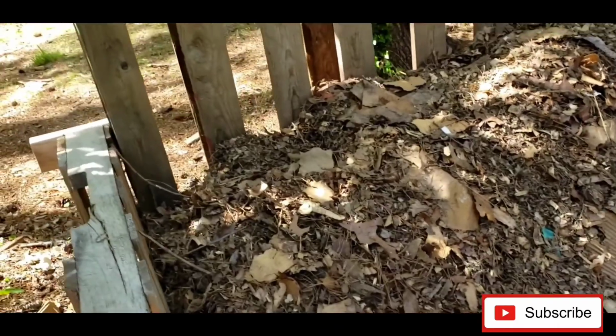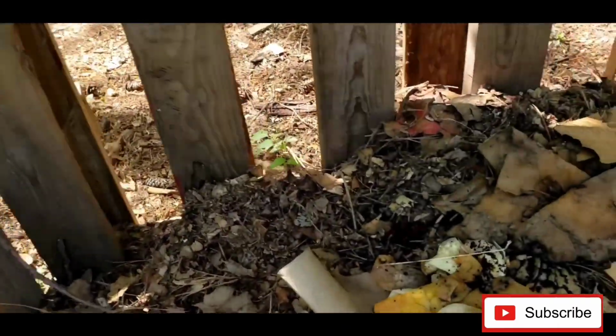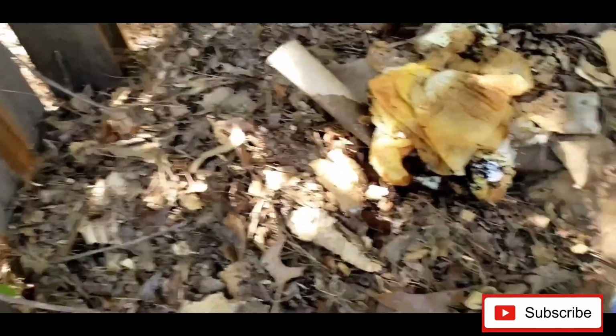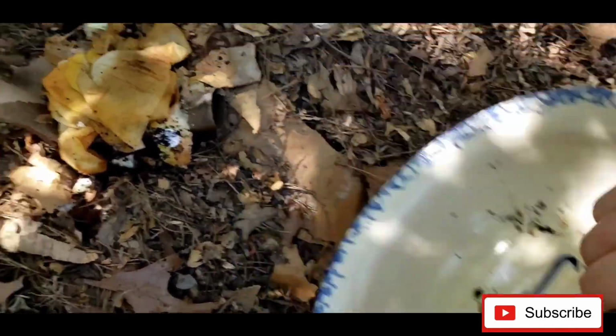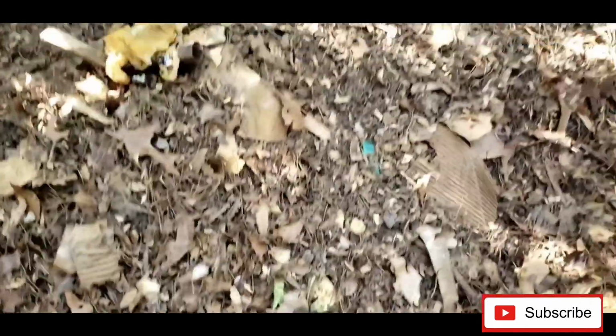Alright, so our compost pile is really just mainly browns at the moment, but we add all that we can to it. That's all, folks. So now that we've done that, let's head on over to the chickens.